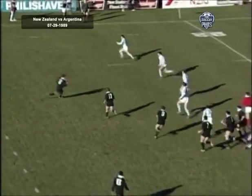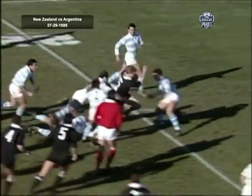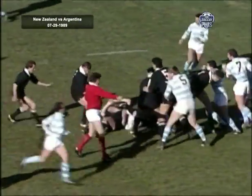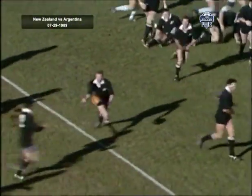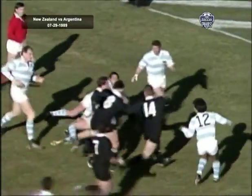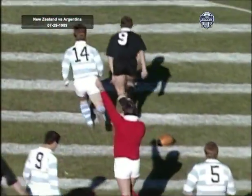Deans across to Fox. Schuster has an early run. Gallagher inside the 22. All Blacks just 18 metres short of the line. Now there's a big line up here. Schuster. John Schuster. Bruce Deans. And Bruce Deans scores in the first minute of the game.